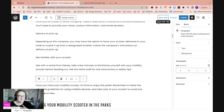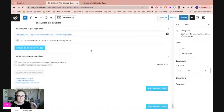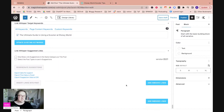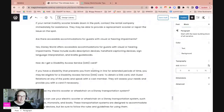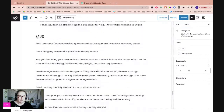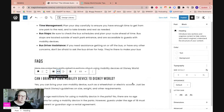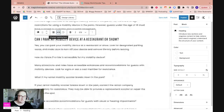So I can't interlink, but if I could, I would scroll to the bottom and I would use Link Whisper. Now, again, I can't really show you how to use Link Whisper in this blog yet because it's brand new, but you can add inbound links. You can add links outbound to your other posts. There's all kinds of things you can do with Link Whisper. And that's usually my next step after I add in the images and format. I'm going to pull up Link Whisper and interlink as much as I possibly can. Now, I don't go too crazy, but every post should have links in and links out, right? So try to interlink as much as you can.